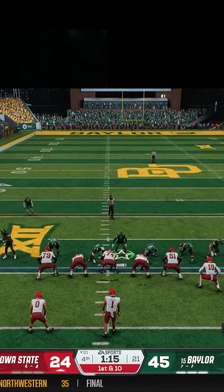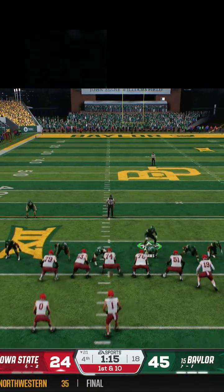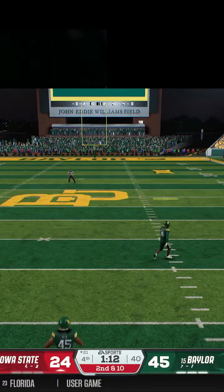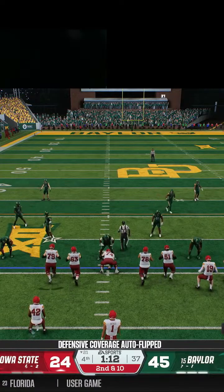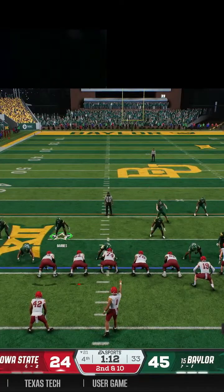drive, snapping it from the 21. Looking to throw, it's Rayner. Blasted as he lets it go. Those two failed to make the connection. It's an incomplete pass. Plenty of distance between them and the sticks here on second down.